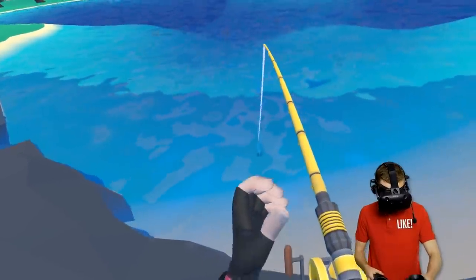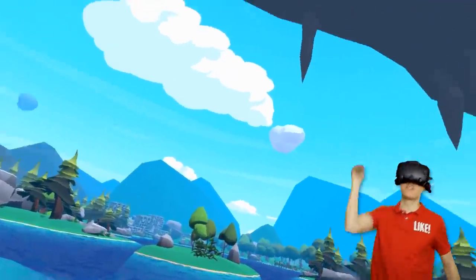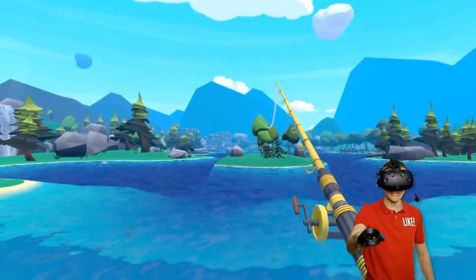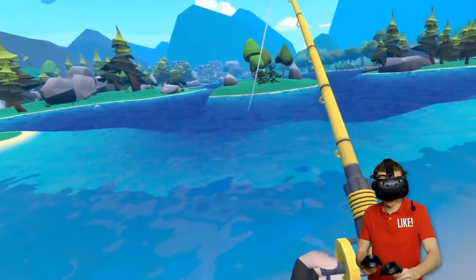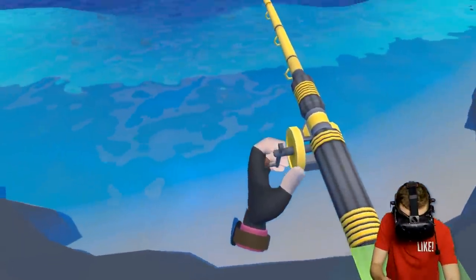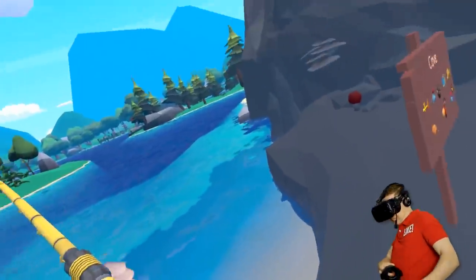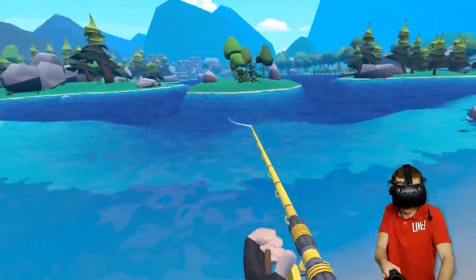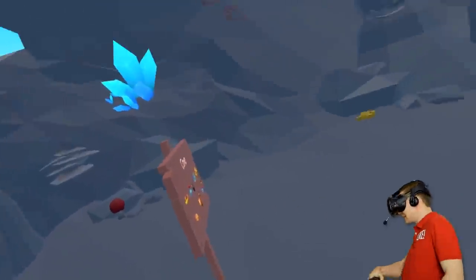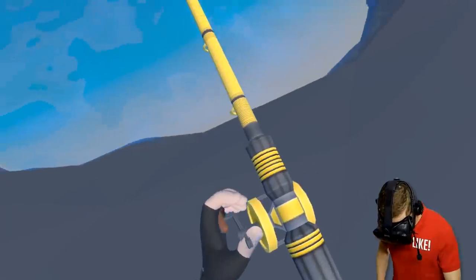Slowly. Oh my goodness. This is a fast one. Maybe we gotta throw it. Yeah. Behind the island. Look at that cast. What? Oh, wait a minute. We got something though. Oh, and we got it. Oh, it's stuck. It's stuck. Oh, this is bad. Okay, now it's actually... That's definitely stuck, all right.